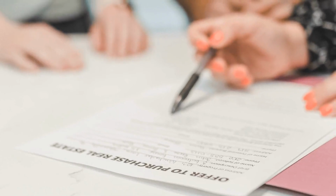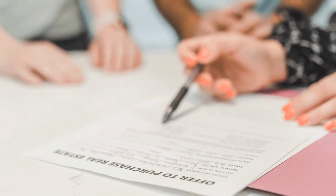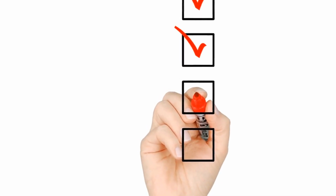Acquiring an established business can be a smart move, and buying an LLC is no exception. But how exactly do you go about purchasing someone else's limited liability company? Let's break down the key steps and considerations.